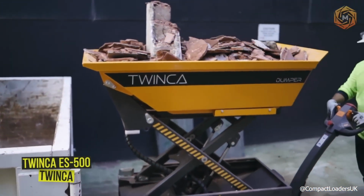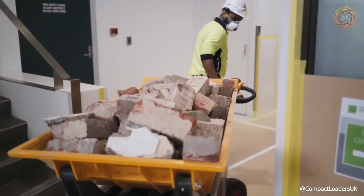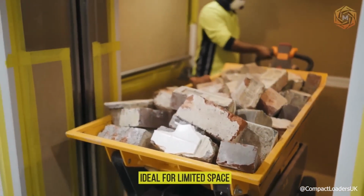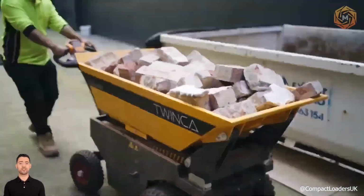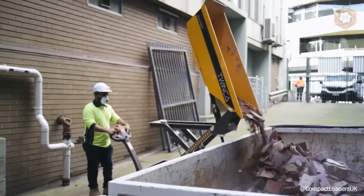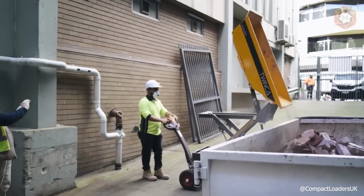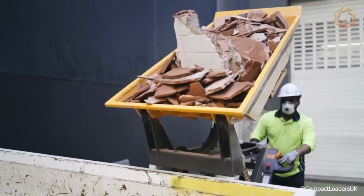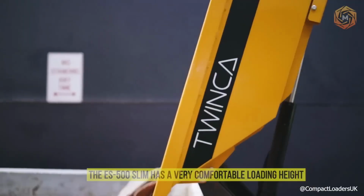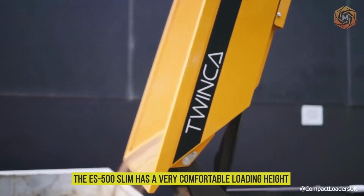The Twinca ES500 Slim from Twinca has a payload capacity of 0.5 tons and is ideal for limited space. This mini dump truck is designed for gardens, gardening, as well as for demolition and outdoor work. The high lift feature increases efficiency and is particularly characterized by the ability to unload over stacked or high edges, such as a container. At 32.11 feet, the ES500 Slim has a very comfortable loading height.